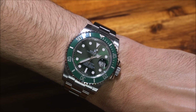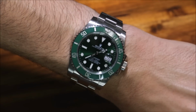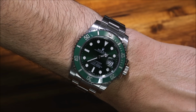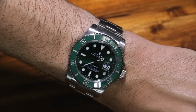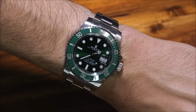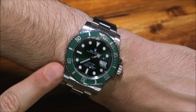So again, this is the Rolex Submariner Date 116610LV. The green sub, the Hulk, the Kermit, whatever you want to call it. The movement is the caliber 3135. It's a modern 4 Hertz movement with about 48 hours of power reserve. Really cool watch. I like it a lot. Excellent part of my collection. Retail price is $9,050, so that's a $500 premium over the black version.